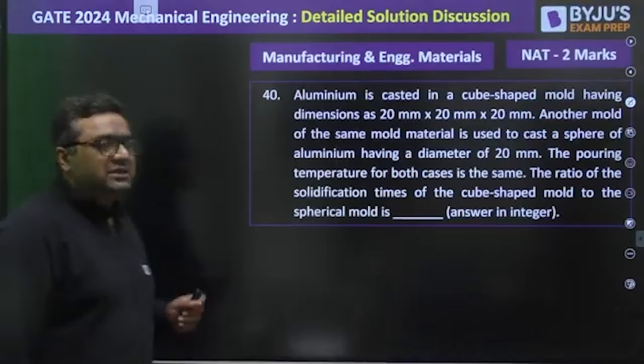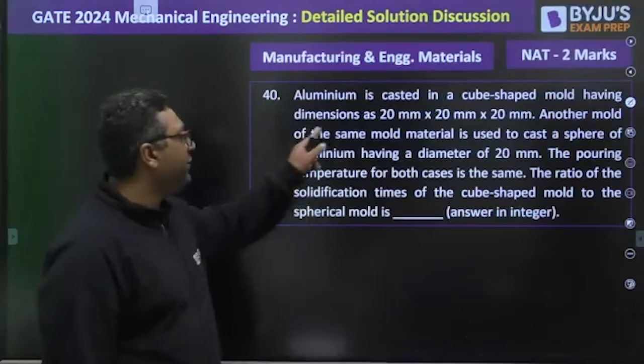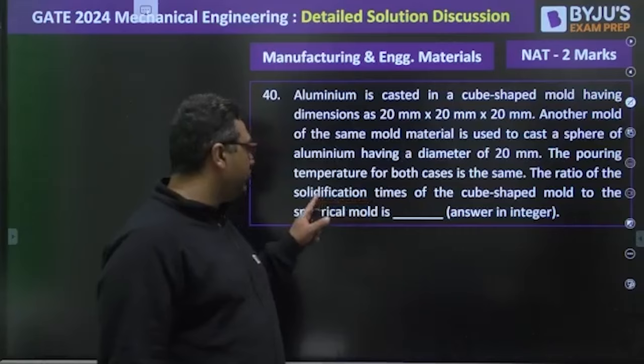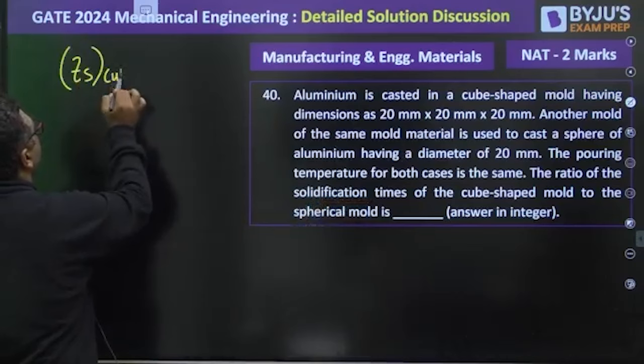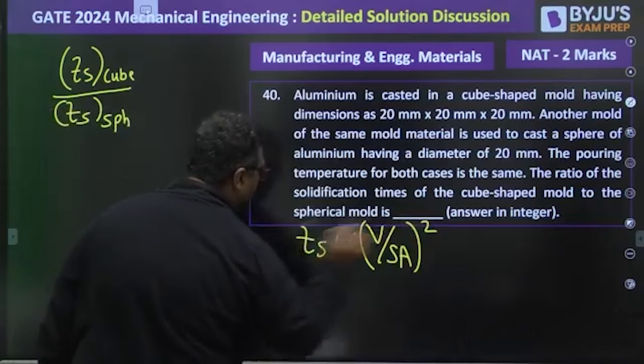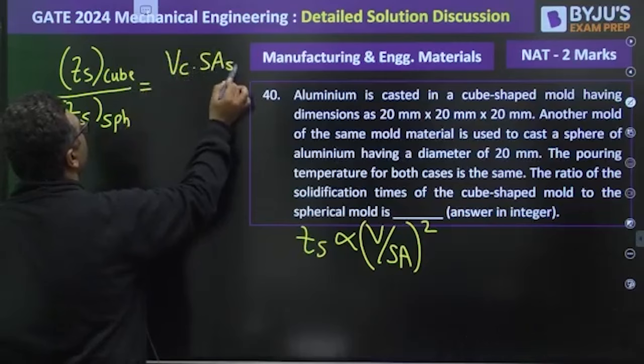This question is a numerical from the casting. Aluminium is casted in a cube shaped mould having dimension of 20 cross 20 cross 20. Another mould of the same mould material is used to cast a sphere of aluminium of diameter 20. The pouring temperature for both is the same. The ratio of the solidification time, Ts of cube to the Ts of sphere. You know that solidification time is directly proportional to (volume by surface area) squared.